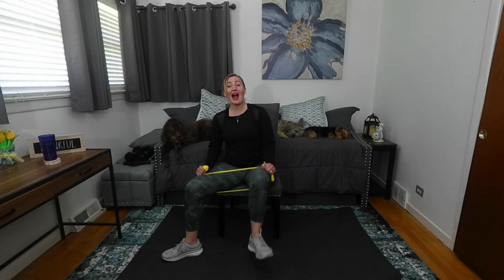Exercise number 3, step outs with the band, okay? But a little bit different. So I'm going to step my right foot up, out, toe points out. I need to keep that foot there while I step my opposite leg up and out. I do not want the first knee curling in. It has to stay out to strengthen those muscles.